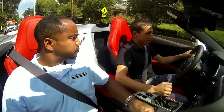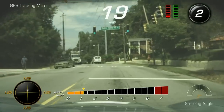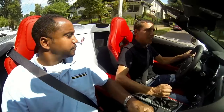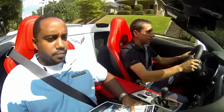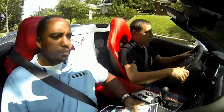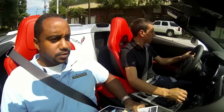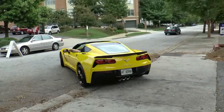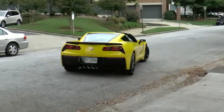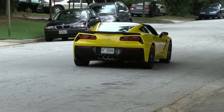So how's the feel? Good. How's the clutch feel? Is it heavy? Is it light? No, it's not too heavy. It's pretty medium, not too heavy, not too light. Steering feels good. On-center feel feels good. How's the shifter feel? Shifter feels nice. It's not like super short throws or anything, but it's crisp and it's got real positive changes. Cool.